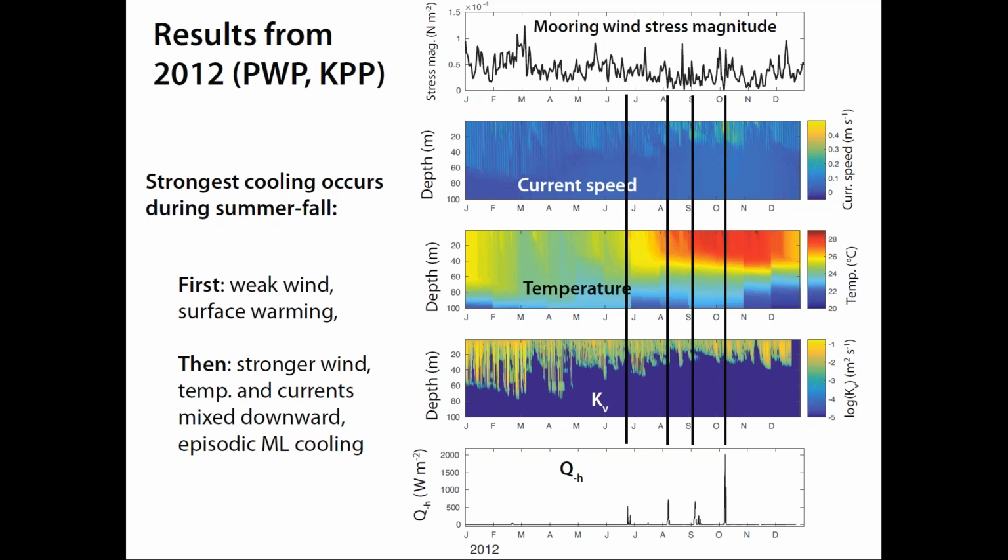So the bottom panel shows the vertical turbulent cooling. And what happens is in the summer and fall, the winds are weaker, but you have a lot of variability. So when the winds get weak, close to zero, it warms up the surface and it shoals the mixed layer.